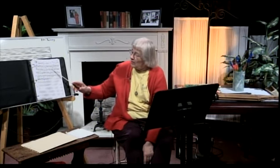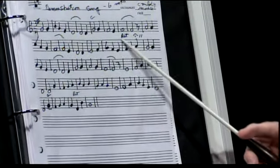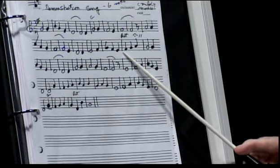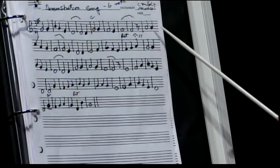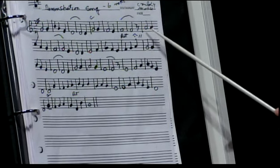I'll mention something about the music, and then we'll close with this because I don't have much time left. But I slow down right here at that retard. I go through the melody, I hold notes, and then we have a retard right here, and then we have a hold right here, and a couple of hatch marks, and with that I stop.